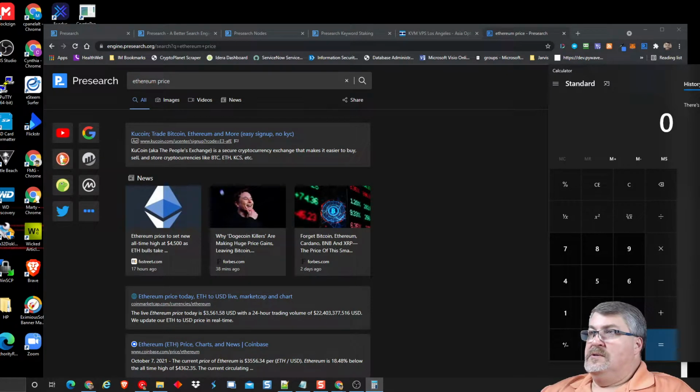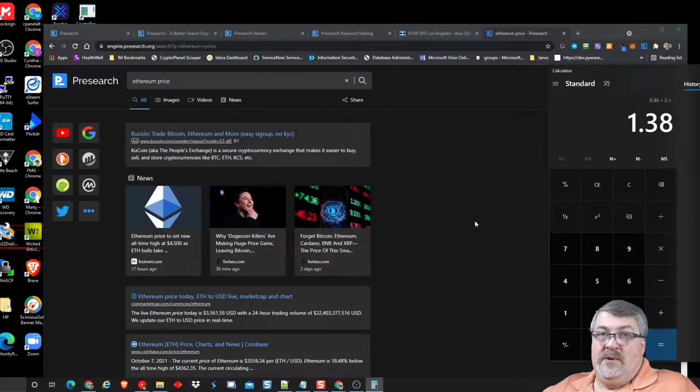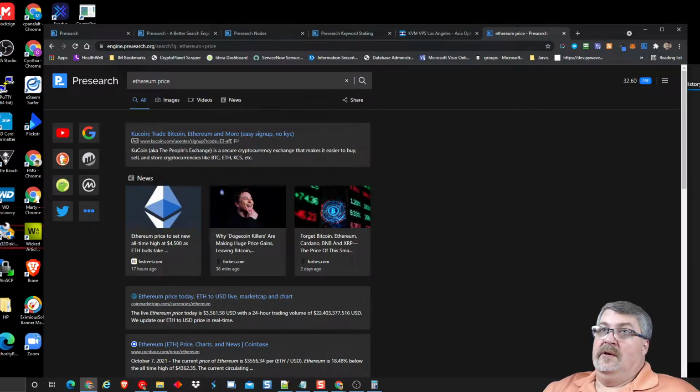So 3 pre-tokens times 0.395, that's $1.18 a day. So like yesterday, we'll just say 0.46 times 3. That was $1.38 that I earned yesterday just for searching. Where do you get paid to search on a search engine? Nowhere. Okay, if you do, show it to me.